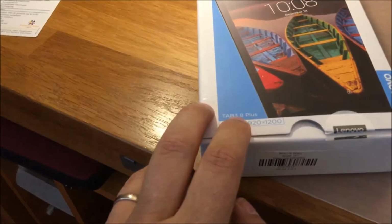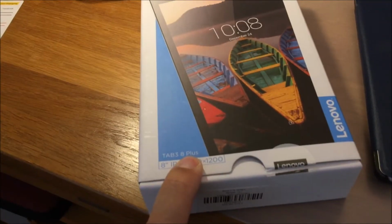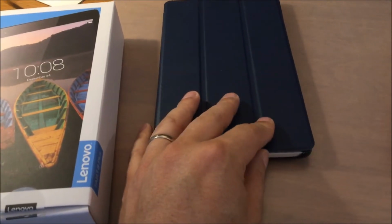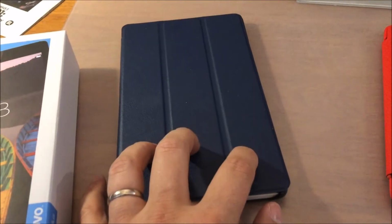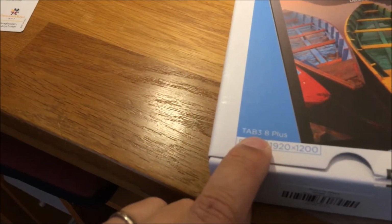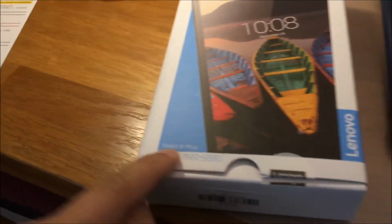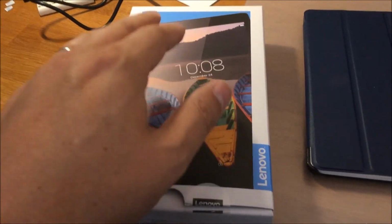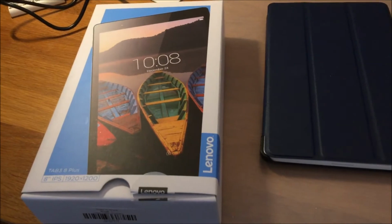Now, if you buy one of these and you want to get a case, make sure that you buy the case for the Tab 3 8 Plus, because there's a Western release which looks very similar, but it has the holes and the stuff and the things. The dimensions are a bit different and the cases won't work. So I bought this case at Amazon, and they actually contacted me, asking are you sure you want to buy for the Tab 3 8 Plus, because it's a Chinese tablet. I said I'm very certain that I want to buy this specific case for this specific tablet, and it came out all right.